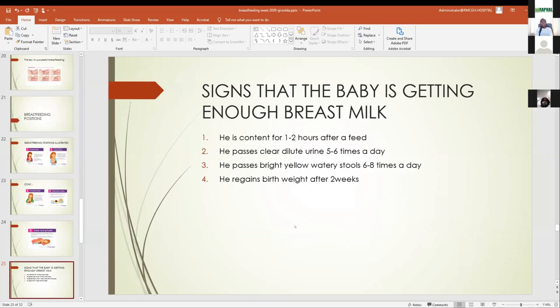With the passing of the stools, if you are doing exclusive breastfeeding, most of the time you realize that immediately after you put the baby to breast and you are done breastfeeding, the baby passes stool. Most of the time, you realize it's not diarrhea, it's normal. But if you are doing bottle feed, you realize that that is not the way to go.